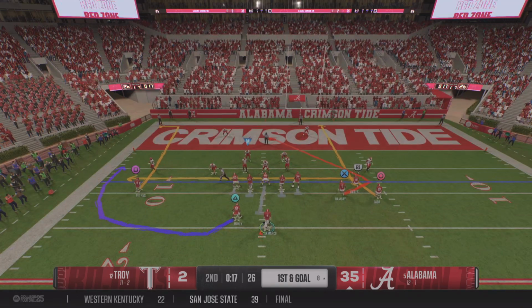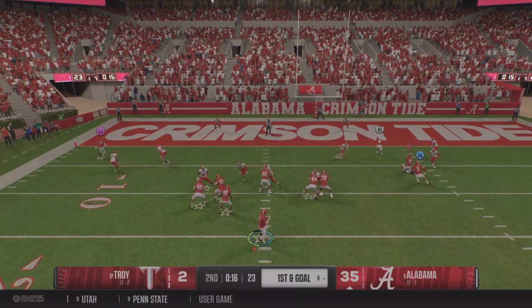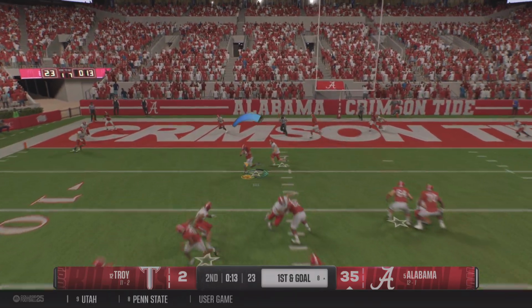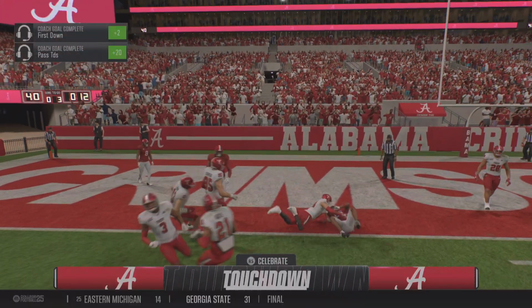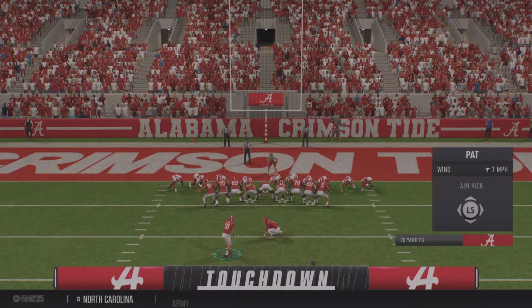Offense racing down the field. It sets up a first and goal inside the 10. Let's go! To the air. It's DeMarco. Makes the catch. Can he get in? And he scores. Touchdown. Tied.